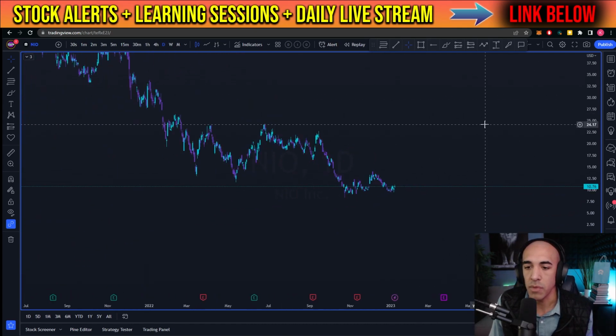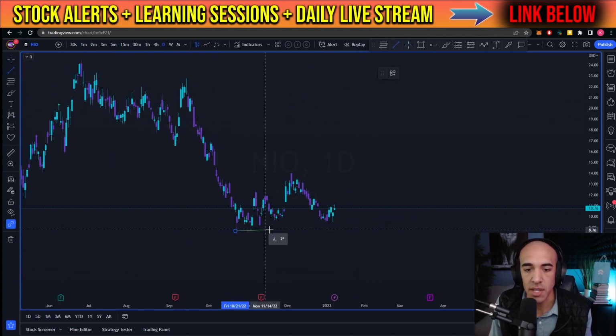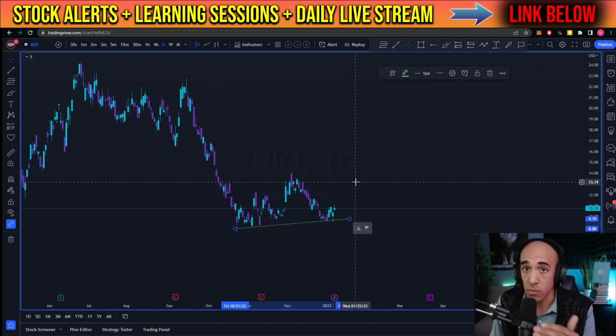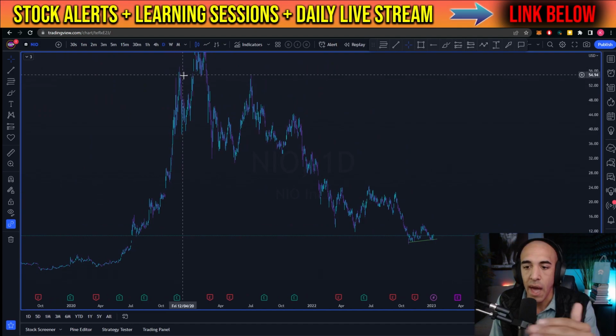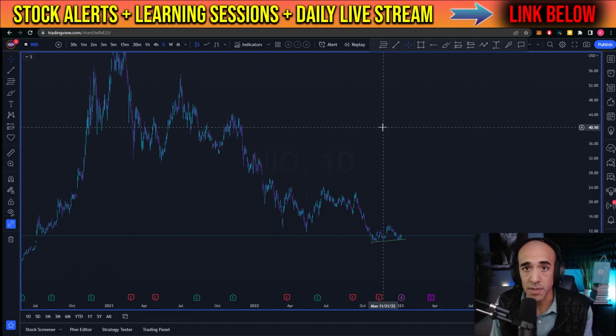Now, another thing that we can witness here in the short-term is that things are looking a lot better for NIO here. We're actually seeing in the intermediate price action that we are sustaining these higher lows. This is a really good sign here for NIO, especially when you zoom out here on the higher time frame, how oversold NIO is. Okay, NIO's been trading at a very low price for a very long time.